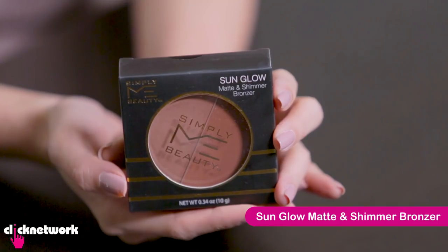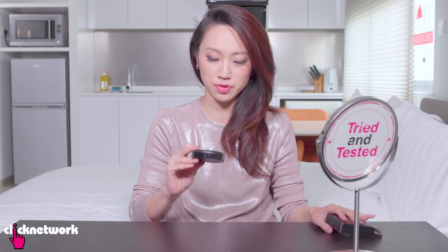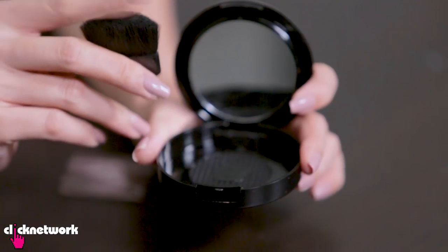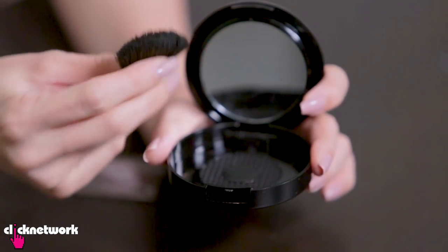This is Matte and Shimmer Bronzer. So you can use this for bronzing, you can also use it for contouring, and one side is matte, one side is shimmery. Ooh! I did not realise it! It comes with like a brush! That means the other one also had a brush inside. Oh my god! Like extra 10 points. Inside, we have a little brush and a mirror!